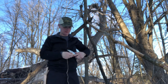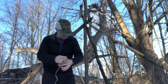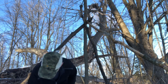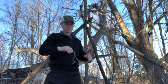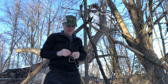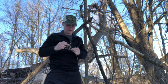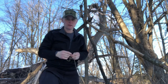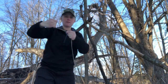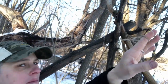Enough there. In this pocket. Okay. So first I just make a loop at the end. Make sure it's a good and solid loop. Okay, then I wrap that around. Let's see if I can get you up here. So wrap it around one part of the tree.